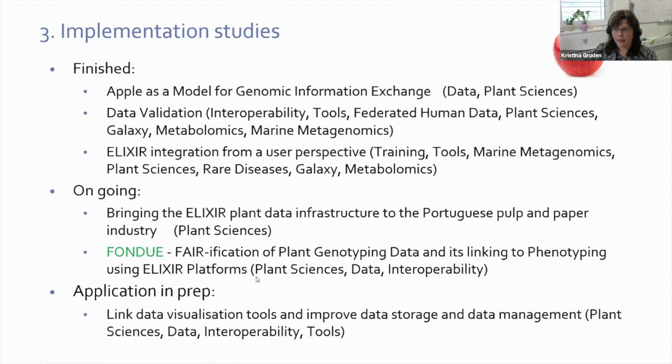Another interesting tool existing in ELIXIR are implementation studies. Perhaps you have already heard about that from previous seminars, but just to briefly explain again. These are small projects that are aiming at getting specific tasks done in collaboration of multiple nodes within ELIXIR and also including several platforms. So for example, here we have some of the finished ones where the plant sciences were involved.